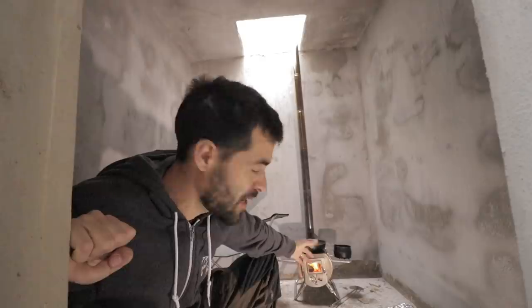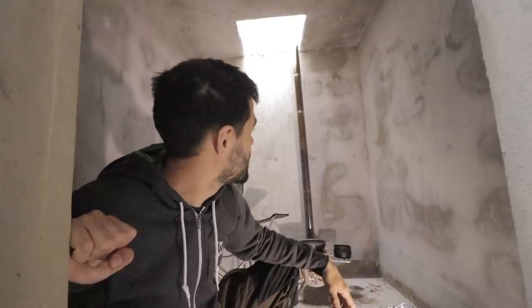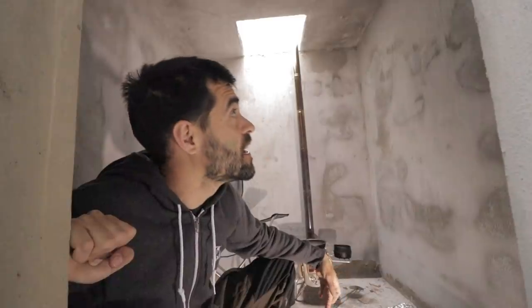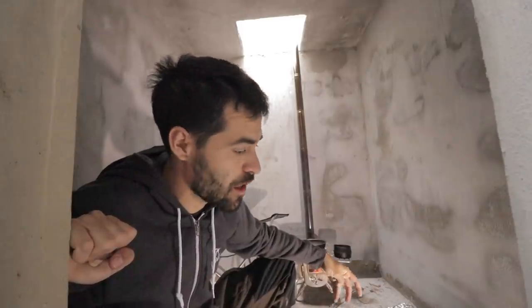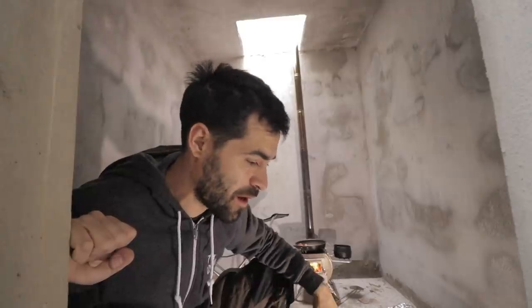I quite like the setup, having a stove there, being able to cook, being able to get warmth in here, and dry out the bunker, which it needs. So, I might burn this for the rest of the day, and just sit around. I might do a bit of work on the floor. I've still got some of the sealant paint left, so I might sweep it up and do a bit more work.